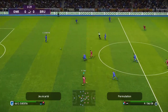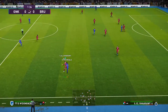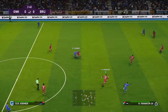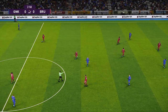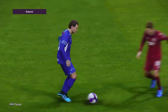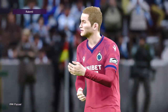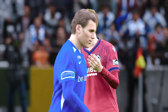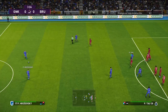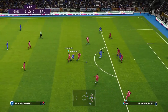So it's down to business here. Across the field it goes. Genk haven't lost any of their last five home games. He ran himself into trouble there, free kick given away. Just brushed off the ball there.